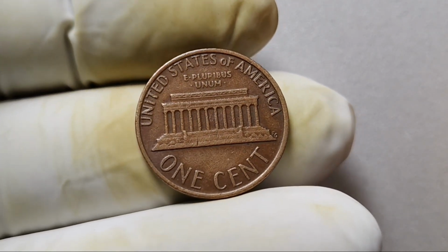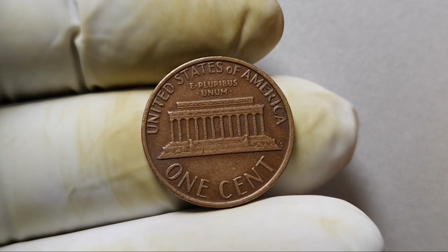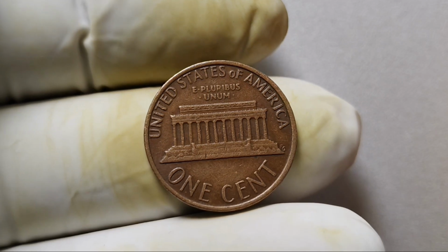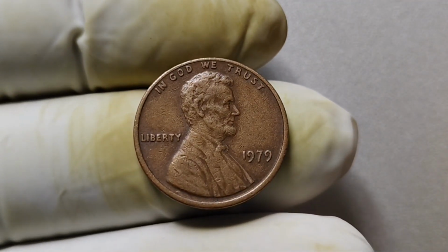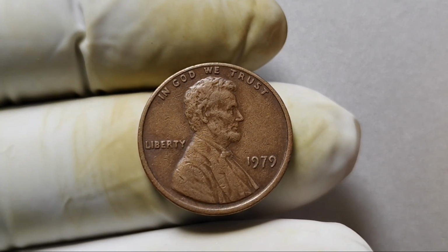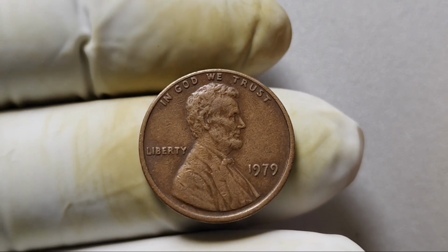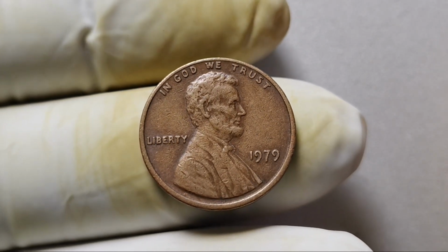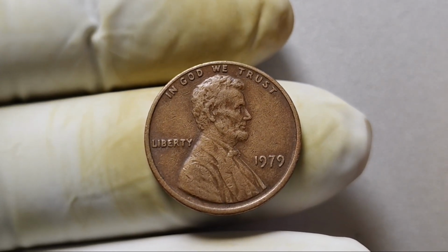Yeah, you heard that right. One little copper-colored coin worth more than a luxury yacht, a Lambo, and my entire snack budget for the year. Now before you go flipping your couch cushions and raiding grandma's coin jar, stick around. I'm gonna tell you what makes this coin so special, how to spot one, and how a simple mistake by the US Mint turned this penny into a millionaire maker.